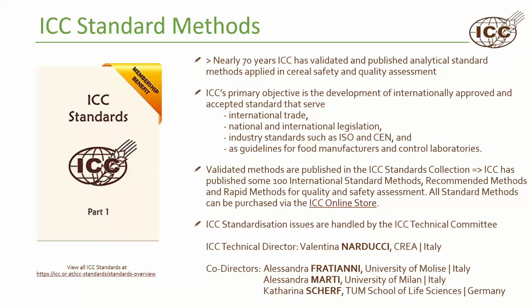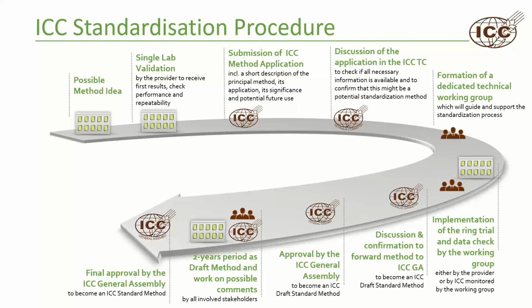We have a technical committee that is responsible for the validation of the standards, and the head of this technical committee is our technical director, Valentina Naducci. She's working closely together with 3 co-directors. And the last slide shows you the validation process, the standardization process. For example, you have an idea, you carry out some single lab validation, you submit this short description of your method to ICC, and then the validation process starts. One core point of this validation process is ring tests that will be carried out by the method provider, and will be validated by the technical committee. And finally, the method will be approved by the General Assembly.